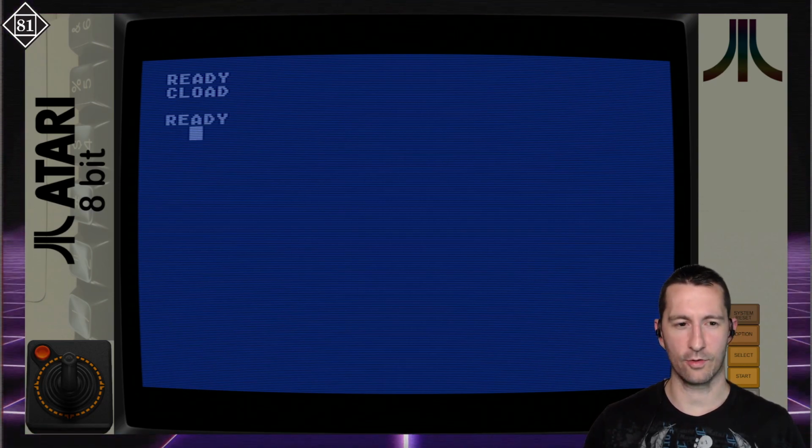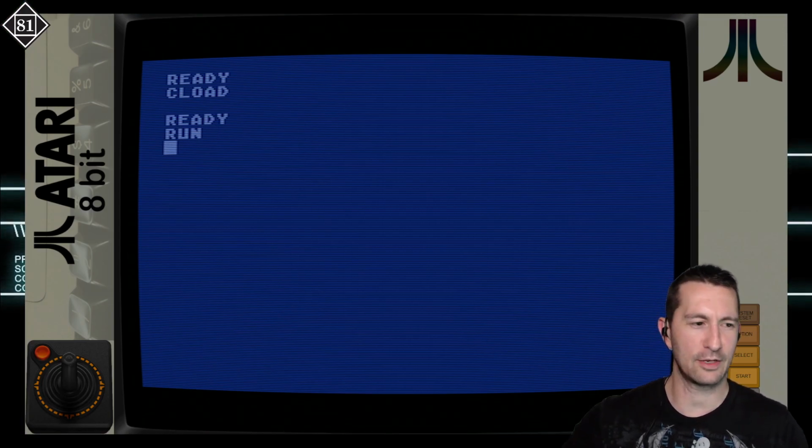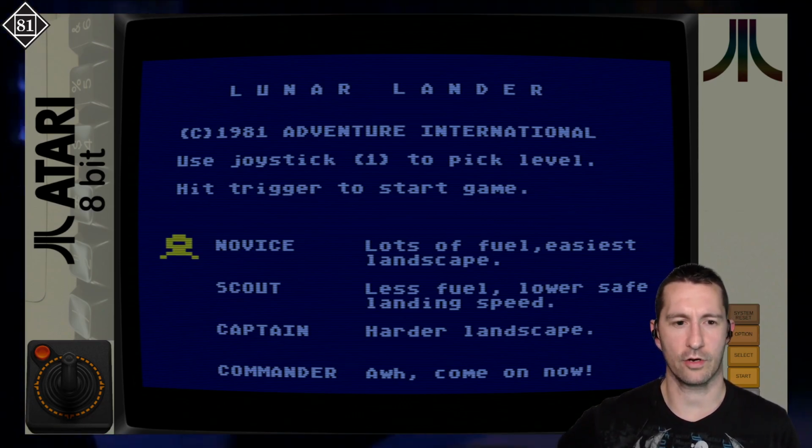Is it weird that that's now the usual sound, and I'm used to the cassette loading like it's perfectly normal? I've been in 1981 too long. All right, Lunar Lander. Use the joystick to pick level, hit the trigger to start the game.